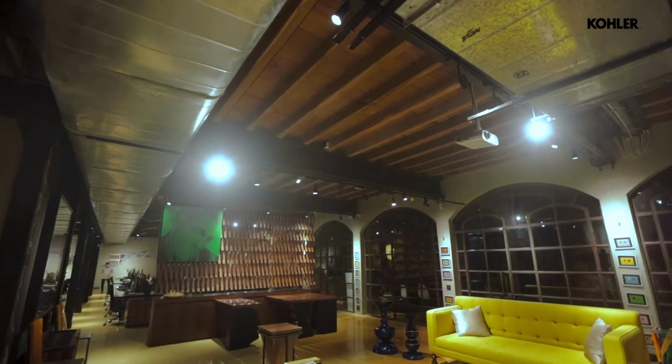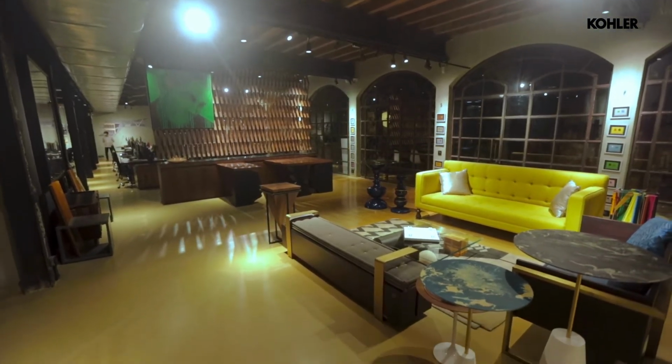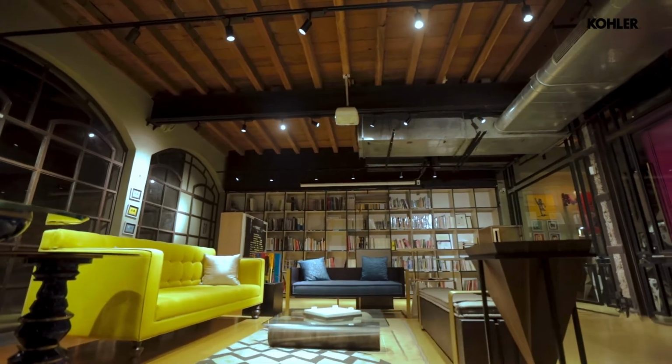So like the lounge has furniture right now, but it can change and become an exhibition space. It can change and become a dinner setting. It can change and become a place where we do crepes.